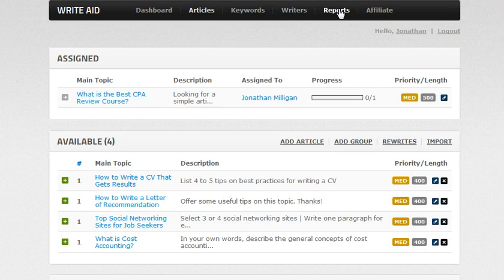And you can even run reports, which is great. I pay my writers once a month, usually on the first. And so I'm able to quickly go to the reports section and easily see how many articles, how many accepted articles all of my writers have written, so that I can pay them pretty easily. And there's even a way to have them put their PayPal email address in there too.